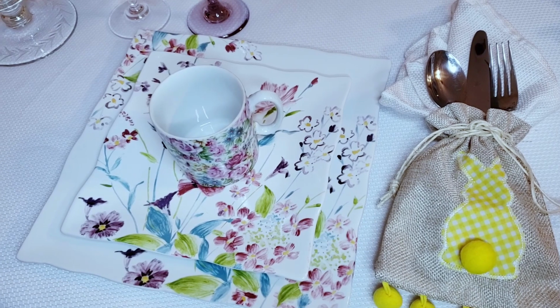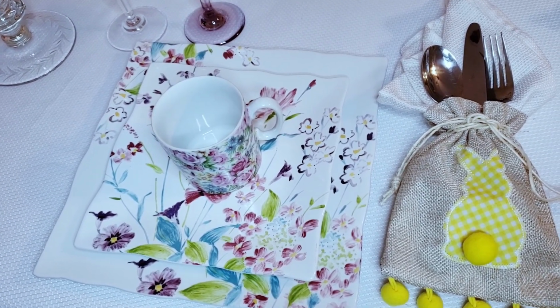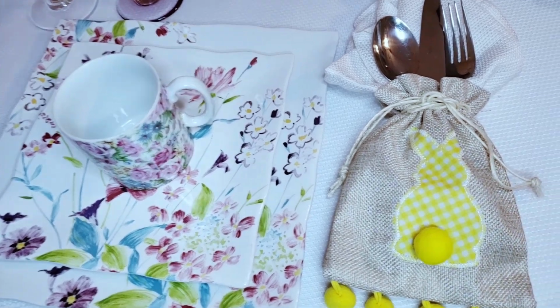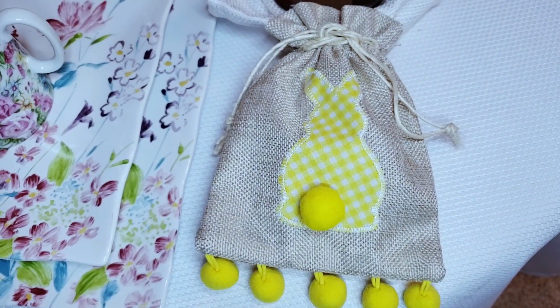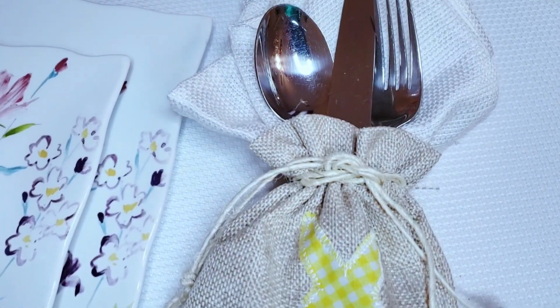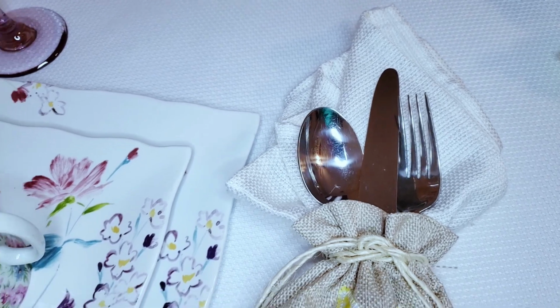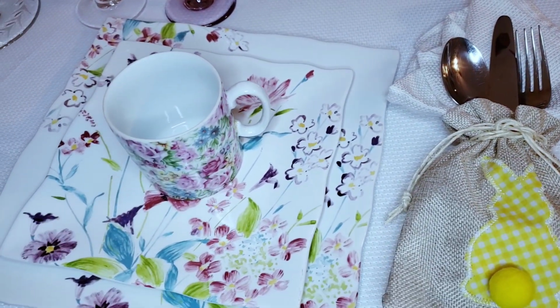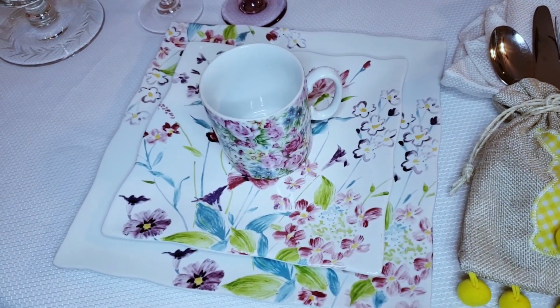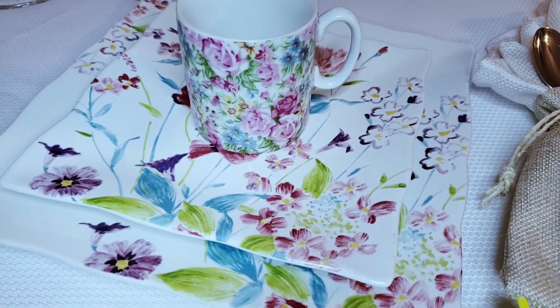Just like with these little burlap bags here, I decided to take these and use them as silverware holders. You can see I put my white linen napkin down inside of it and my silverware. Now this one is yellow and white with the little gingham bunny on it. And those also were from the Michael's grab bags. And then my dinnerware itself, that is all thrifted.